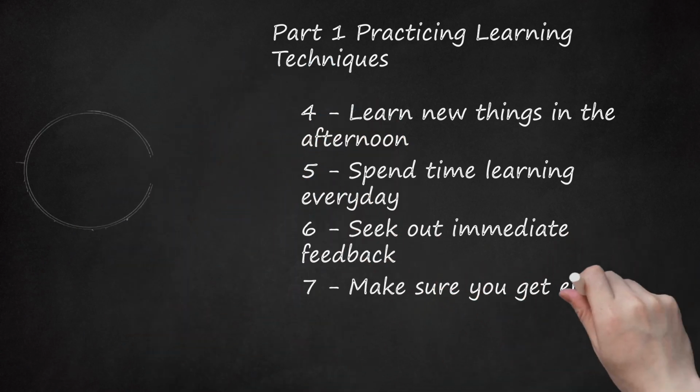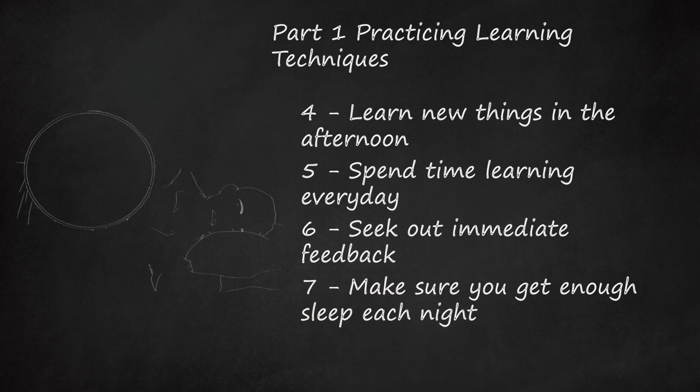7. Make sure you get enough sleep each night. Sleep is important for your sense of well-being, but sleep can also affect your ability to retain information over long periods of time. If you approach a practice session well rested and follow it up with a good night's sleep at the end of the day, you're far more likely to retain more of that information.